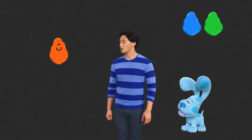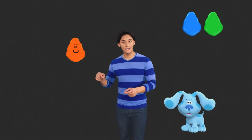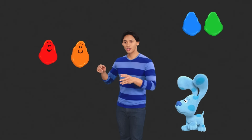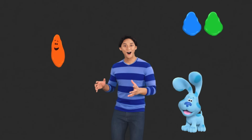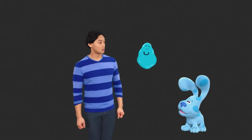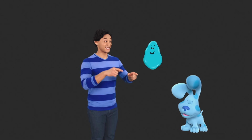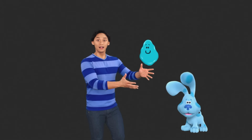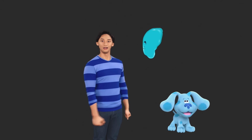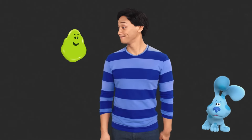We make vermilion. Vermilion. Sure. Vermilion is a reddish orange color. And we make aquamarine. Aquamarine. Aquamarine is a bluish green color, like the ocean. Don't forget about me.